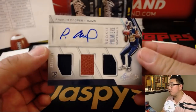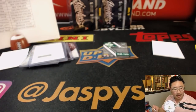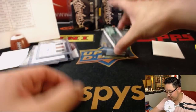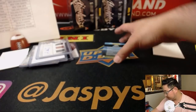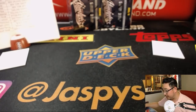And more Farrell Cooper. $3.33 out of $4.99. This time, triple relic and autograph. There you go. Another one for Shane, starting his Farrell Cooper PC. And there's Joe Namath to $100. Two boxes to go, ladies and gentlemen.